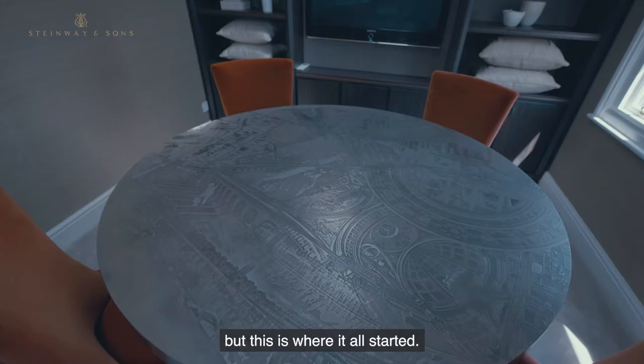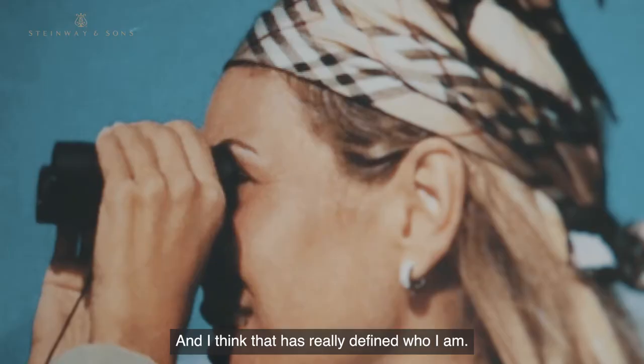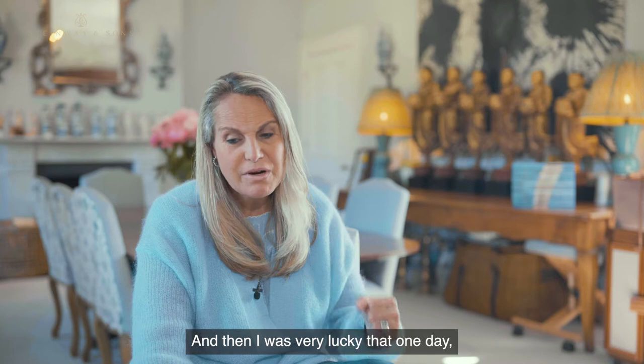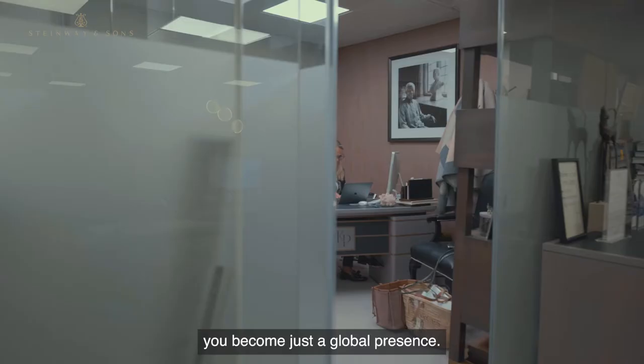I have so many happy memories from this space. I've always loved travel, and I think that has really defined who I am. I've lived in Hong Kong for 16 years. I've always lived overseas. That has helped me understand cultures, and I opened a little boutique in Walton Street. And then I was very lucky that one day this lovely gentleman came up to me and said, would you do my house? And I did his house, and then the next person came to me and said, would you do my house? And then there were 10 of us above this tiny little shop, and we were crammed in, and then we went next door, and then we grew to 13, and before you know it, you become sort of a global presence.